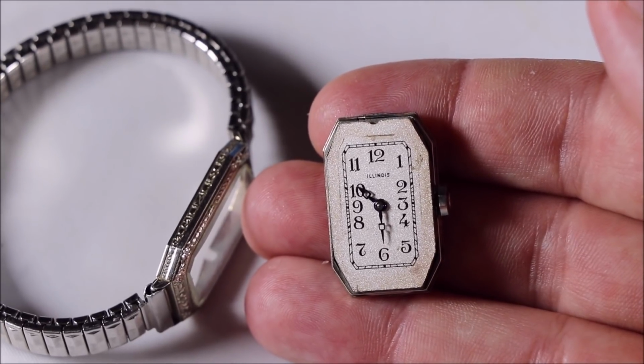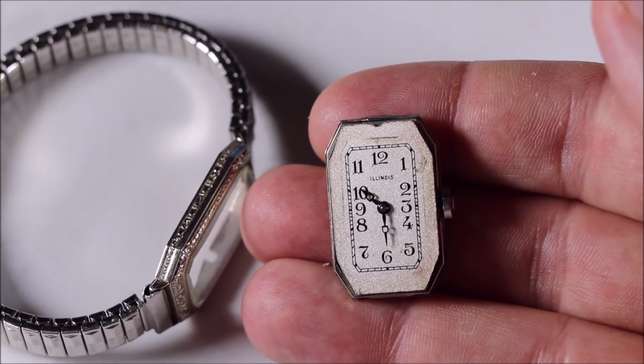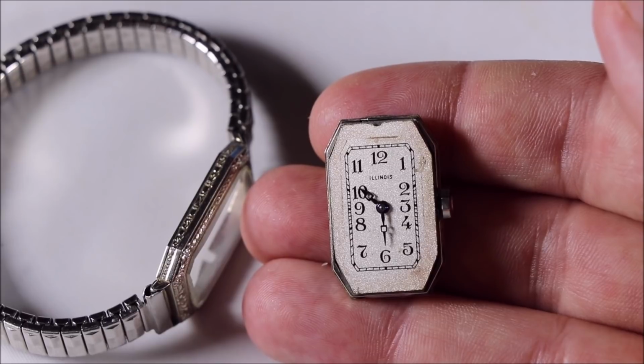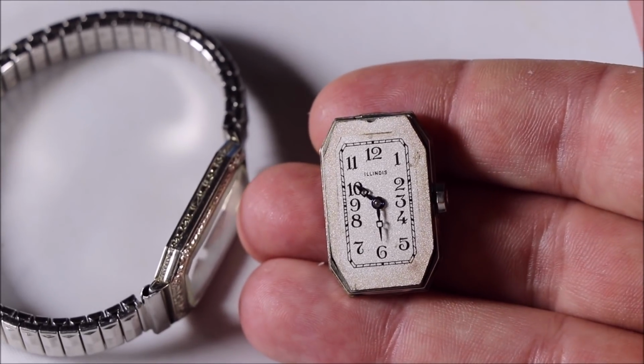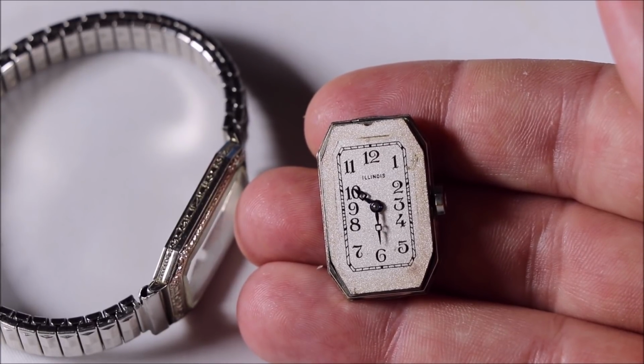Illinois has been a really good brand for me. So if you see Illinois brand wristwatches or pocket watches, pick them up because they tend to sell a lot better than Elgin or Waltham for me. I've definitely had a lot of success with the Illinois watches.